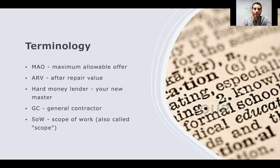There's something called a hard money lender. I jokingly wrote they're your new master. They're sort of, I don't want to call them loan sharks, but they are people that will loan you money to do a flip property at high interest rates. So that's what enables us to buy most of our deals with cash, so we can write cash offers. But on the back end, we're really paying a pretty high interest rate to these lenders, and their whole job is funding renovations.